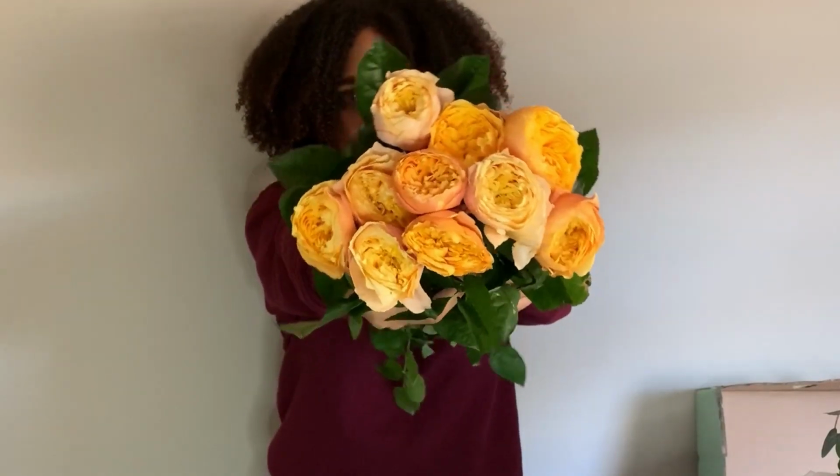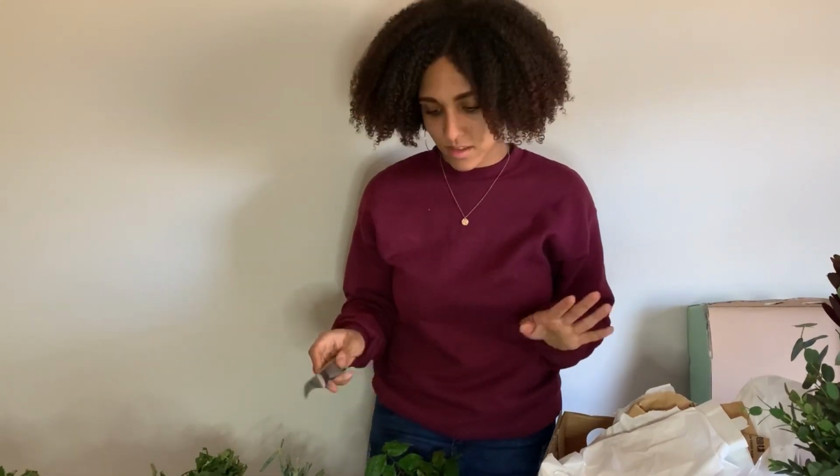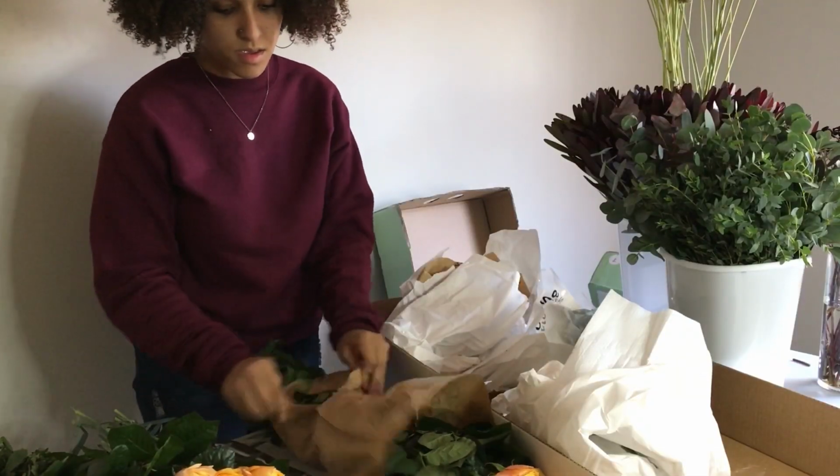How nice these are. I'm gonna have a ball today. Just know, I love sunset flowers. Like, I love a good sunset colored palette. I think these are absolutely beautiful.